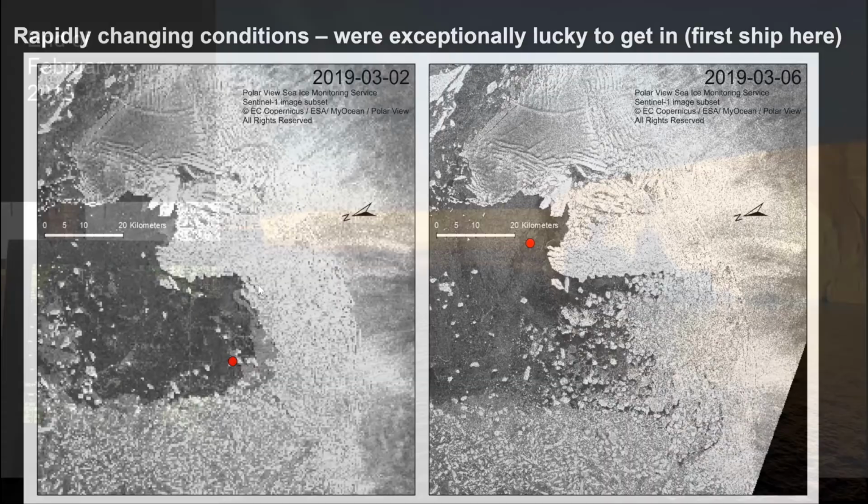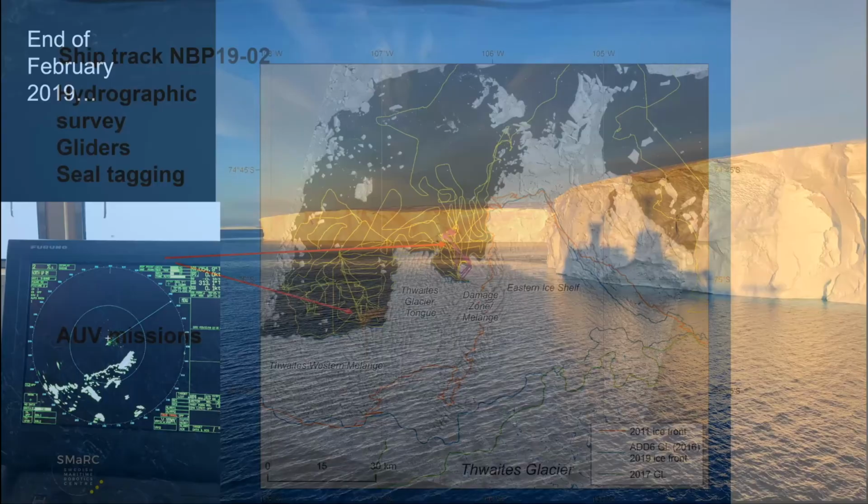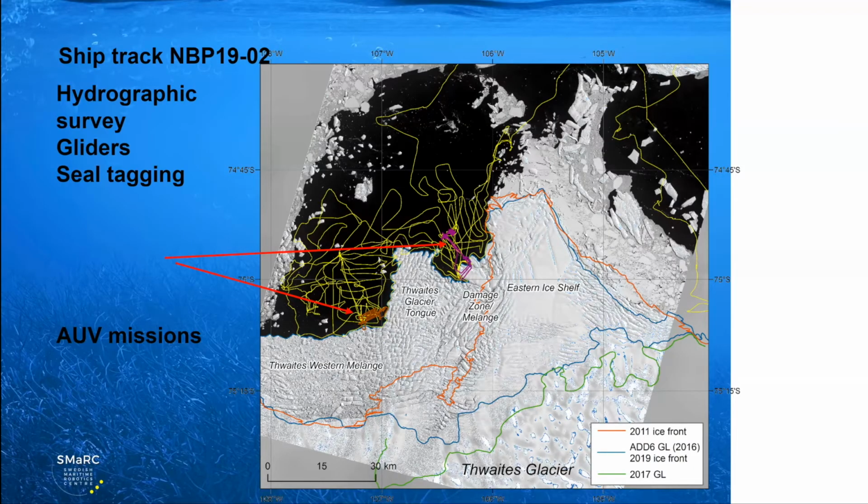So this is the view when we were there, a photograph from the dreaded, it's called the Doomsday Glacier in Antarctica. It was perfect conditions for AUV operations. And it takes some time for the satellite images to get in, so we had to operate mostly by the radar images.